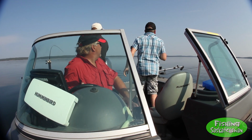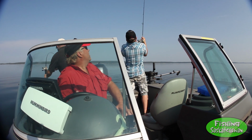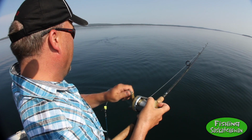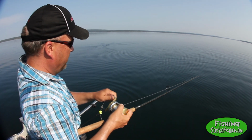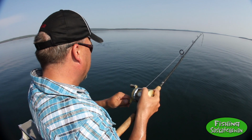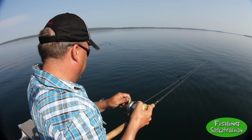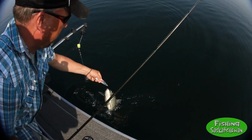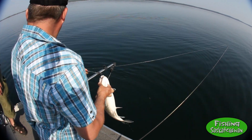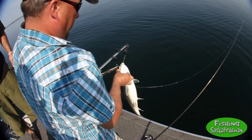Oh, there we go. Come on. It's hard to tell with these fish how big they really are. Doesn't feel like it's got a huge amount of weight, but then again, it's not close to the boat yet. There it is. Nice marks on that one, eh? That's a pretty fish. Pliers? Right here. Good hook set, right by the lip.